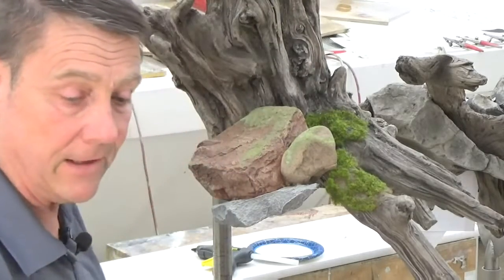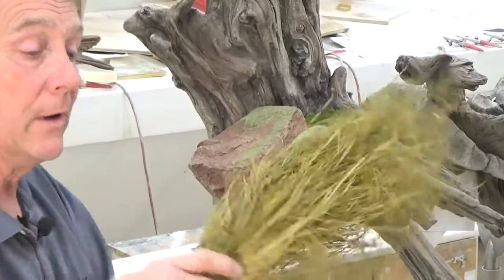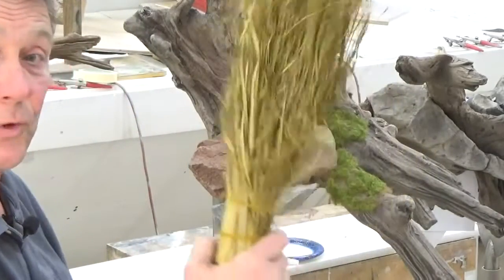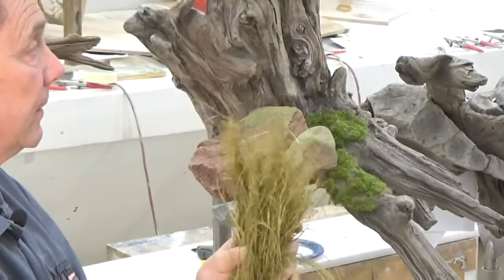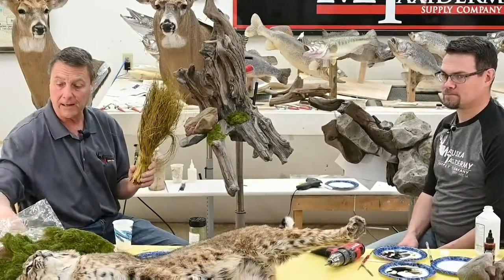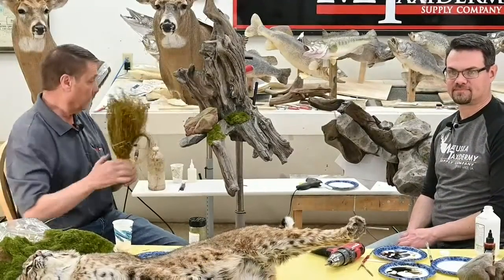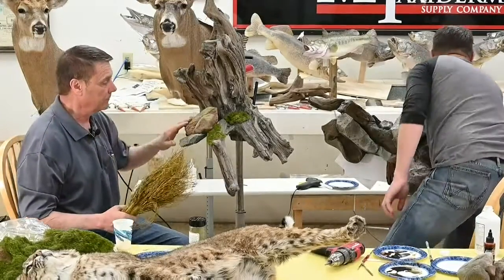Another thing we have is our cover grass, which is very popular. It comes like this. This is what you get when you get cover grass, in one bundle. It's a big bundle too. And I like to take it and where'd my little ones I tied together? Could you grab me those little guys?